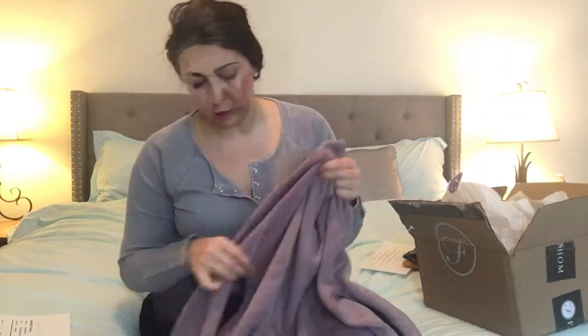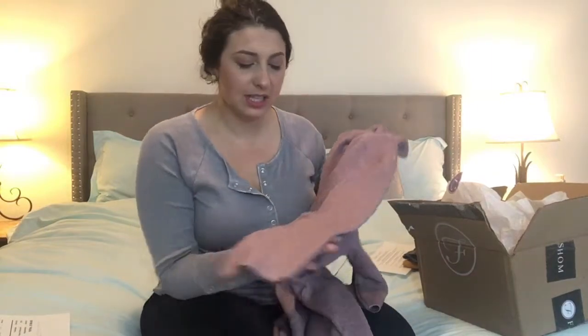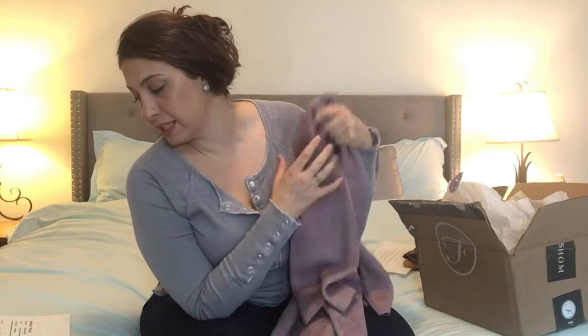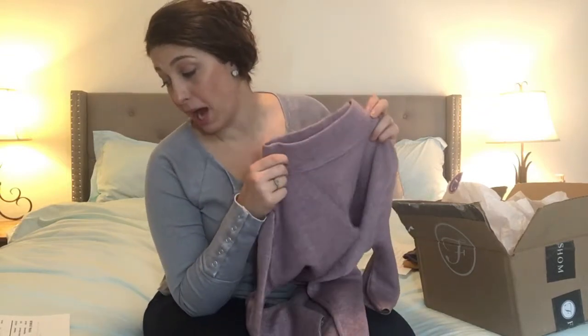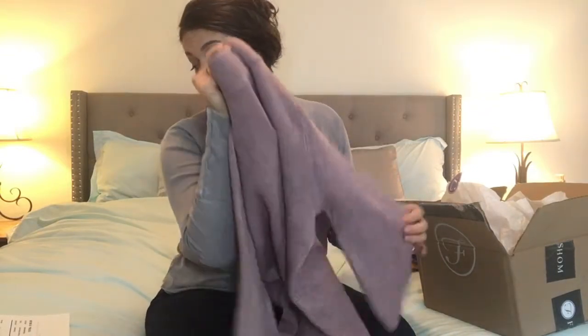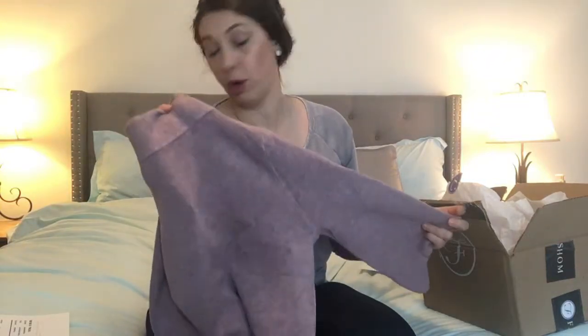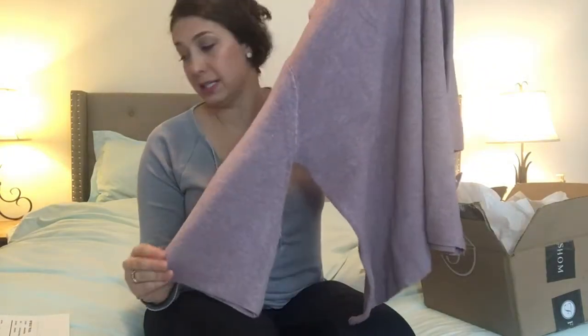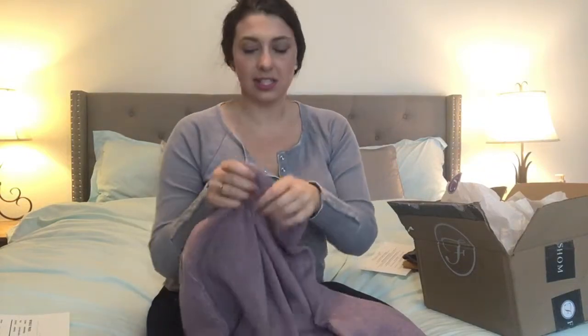But it's really pretty. They call it purple, but it's a really light pinkish purple color. This is the Fate Mock Neck Pullover Sweater Bell Sleeve Medium Purple. Man, that is a mouthful. And this is the most expensive item. So this is $46. And like I said, it's a very thick, soft fabric.